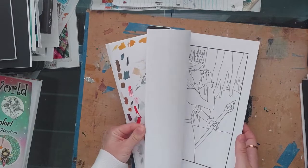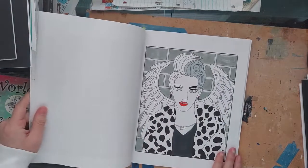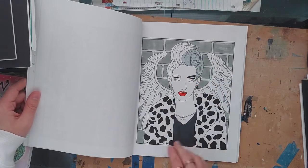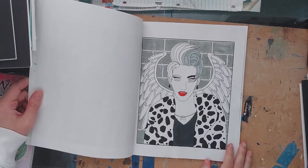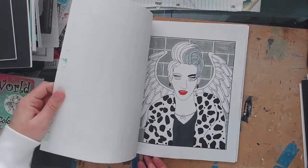I did a couple this year. So I started, during Halloween, coloring this Cruella page. I mostly just need to do the skin tone and then some shading, and it'll be done. So I'm excited to see how this looks when it's done, for sure.